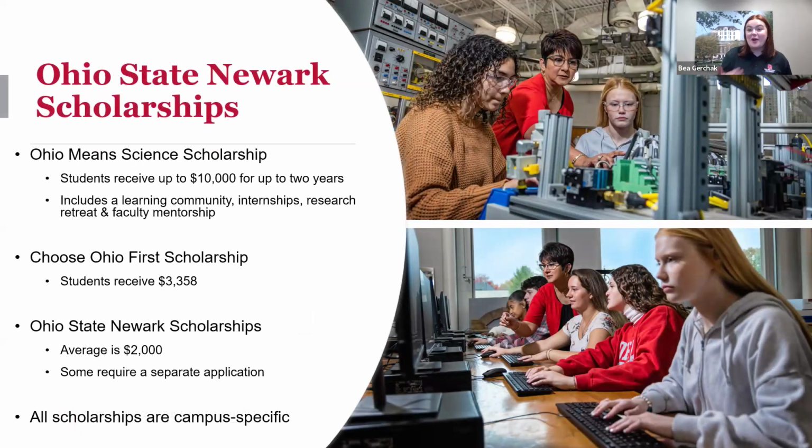Now, as I mentioned before, Ohio State Newark has targeted scholarships for our students, just Ohio State Newark students, and specifically for engineering technology students. I want to run through this list very quickly. Ohio Means Science scholarships. Students can receive up to $10,000 for up to 2 years. Of course, there are some stipulations. And again, I recommend students and support people of those students do their research about Ohio Means Science Scholarship. But it is a great opportunity. Right now, our tuition is a little over $9,000. This scholarship would cover tuition and then some. So really good opportunity. Please do your research.